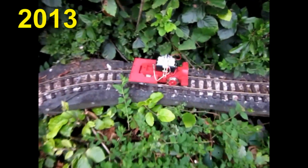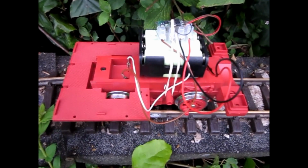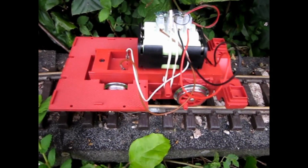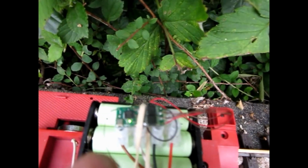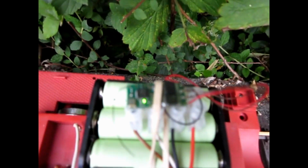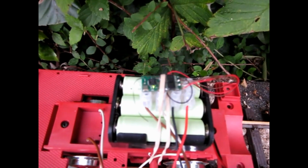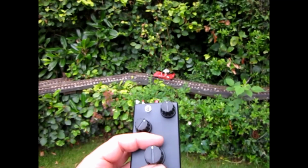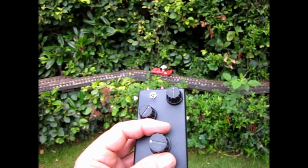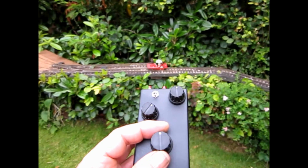It was in 2013 that I discovered Deltang radio control equipment. At that time, Deltang was very new to the model railway market, but everything looked very promising. The equipment was relatively inexpensive. The receivers had built-in electronic speed controllers, and yet were only about a quarter of the size of a credit card. But they were packed with loads of features. I dived in and bought a transmitter and a couple of receivers and started experimenting.